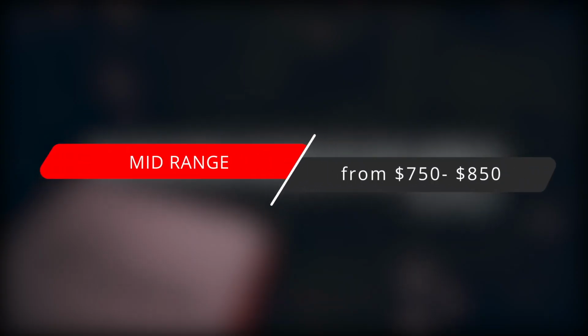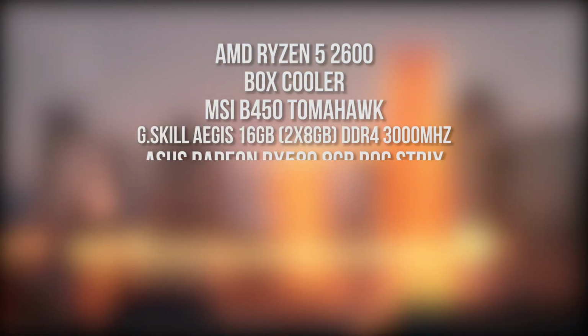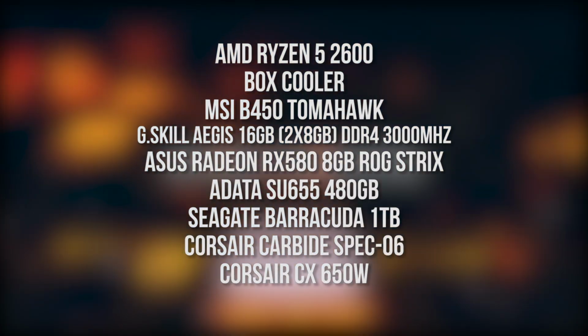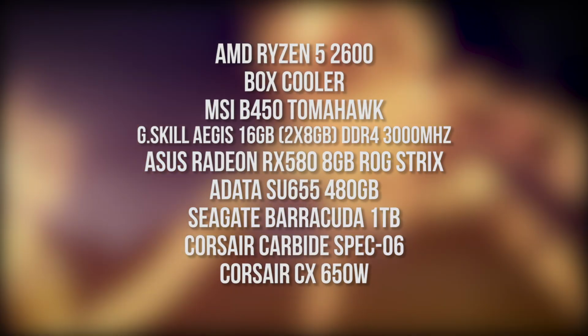Time for the mid-range builds. We have Ryzen 5 2600 CPU paired with box cooler, MSI Tomahawk B450 motherboard with G.Skill Aegis 16GB dual channel RAM. For the GPU we chose Asus ROG Strix Radeon RX 580 with 8GB of VRAM.